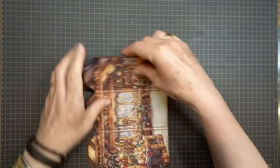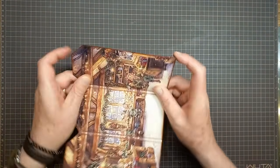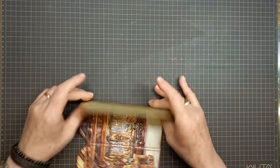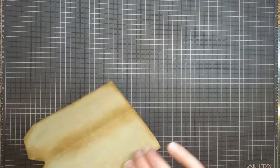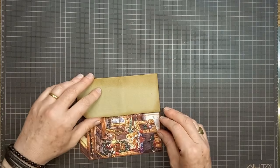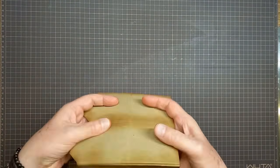So now what you've got to do is fold over on these two. I'm going to get that there. And then the next one. We'll fold over. So there, can you see that? We've got a bigger gusset there. And the same with this one.